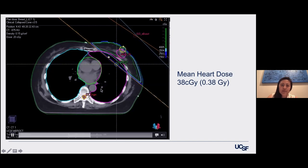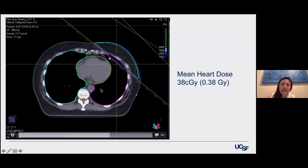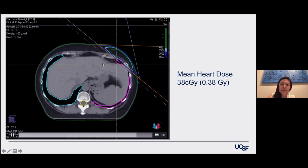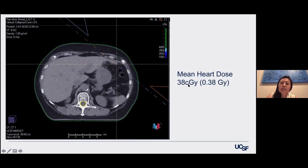The radiation beams are here, and it's very far away from the heart. And even when we get to the very bottom of the heart, it never even comes near it. So the radiation beams stay very far away from the heart. And in this way, we're able to keep the mean heart dose at 38 centigray. So we're not talking about gray anymore. We're talking about centigray. And in gray equivalents, this would be 0.38 gray.